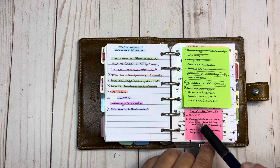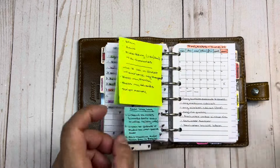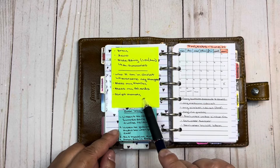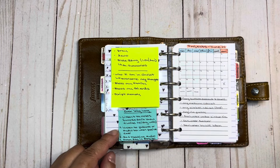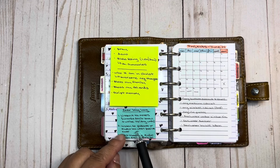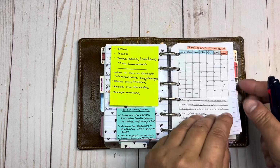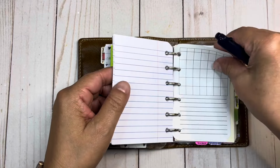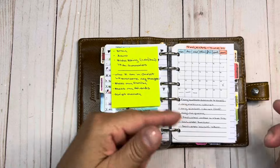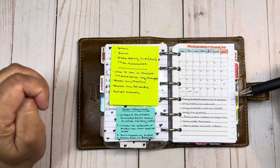These are little exercises in Spanish that I've been wanting to work on. This is more like a reminder. And then Bible, faith stuff to remind myself. These are exercises, ideas if I want to work on my Spanish. And here is this insert that I created myself years ago. I use it in my faith, and so I had some extras, and I'm using it for projects.